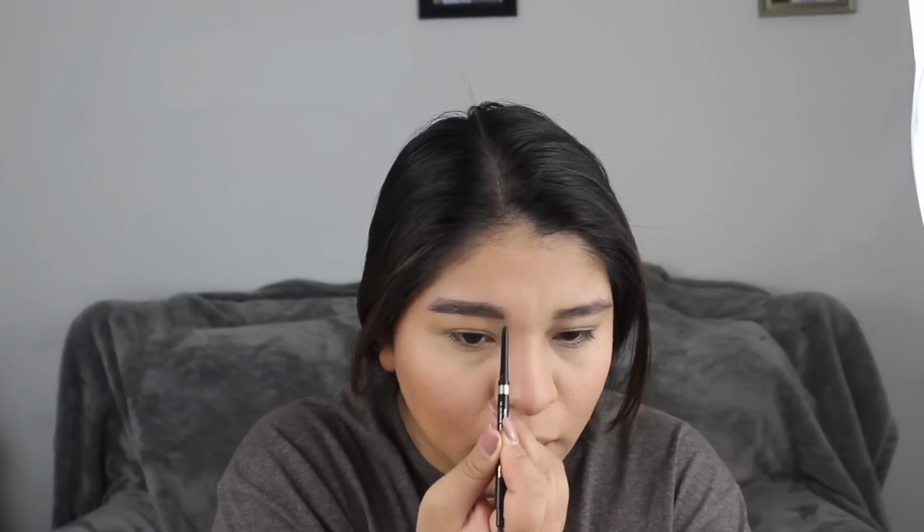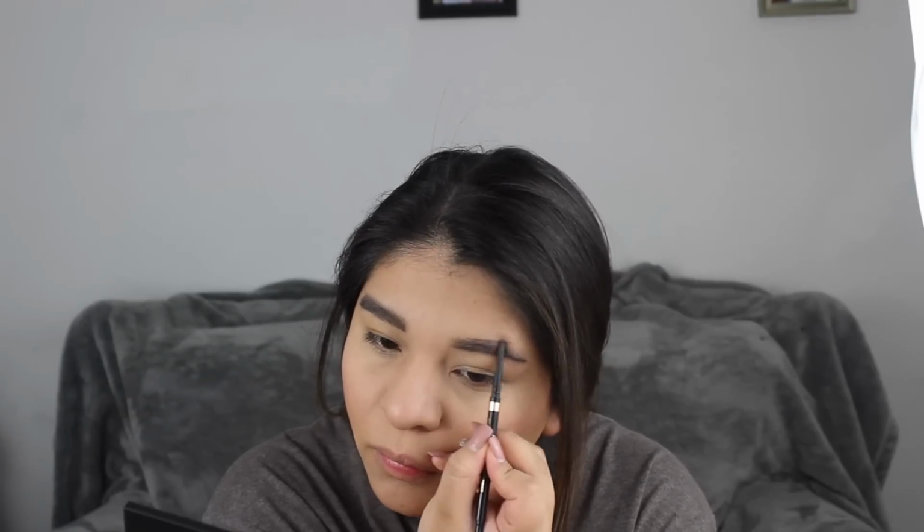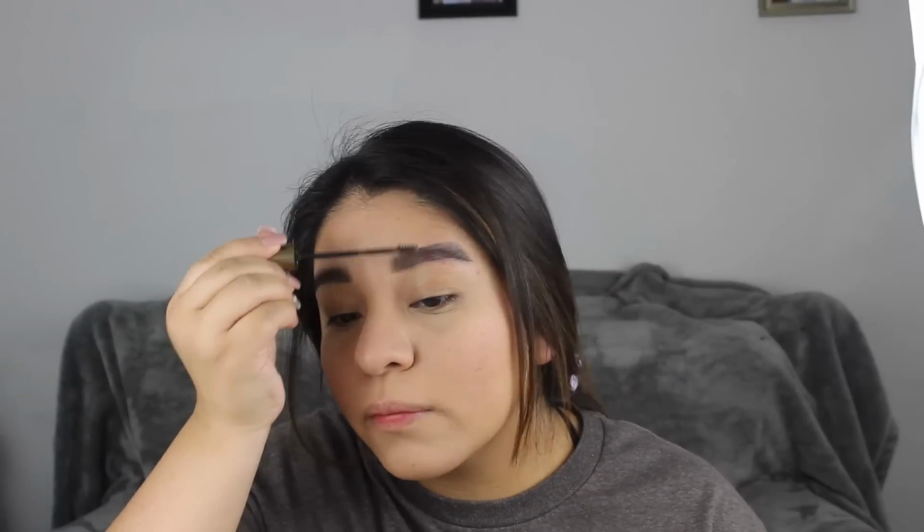Alright, for eyebrows, I'm going to be using the L'Oreal Brow Stylist in the color brown, so it looks like this. And then I'm going to be using the L'Oreal Brow Stylist Plumper in the color medium to dark. Okay.